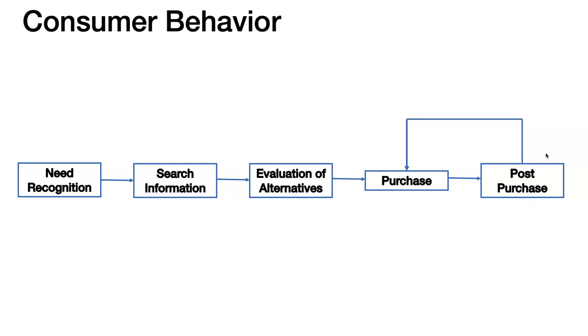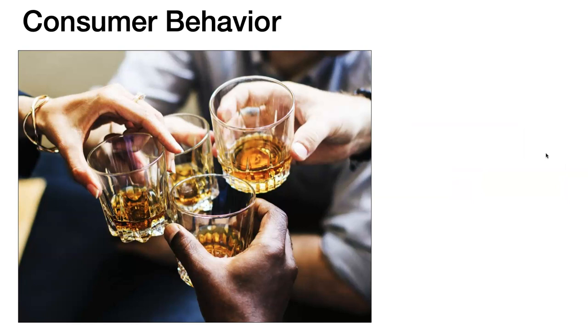But in this video, I've talked about a model of consumer behavior. That is how consumers make a decision and walk through five steps and what goes on in the consumer's mind. And in turn, as the distillery, as the marketer, how can you influence the consumer at those stages and in the different ways that you can?